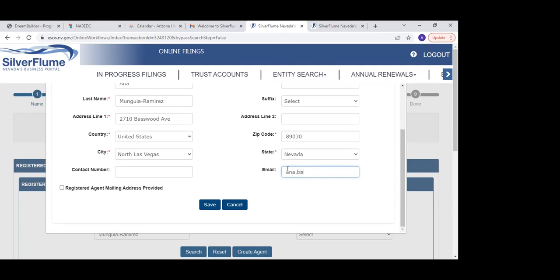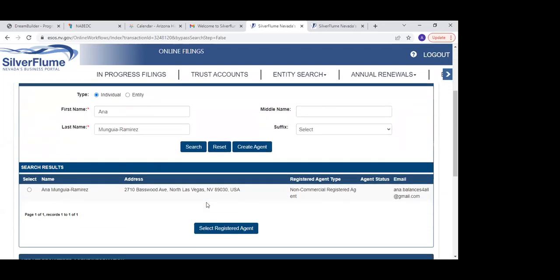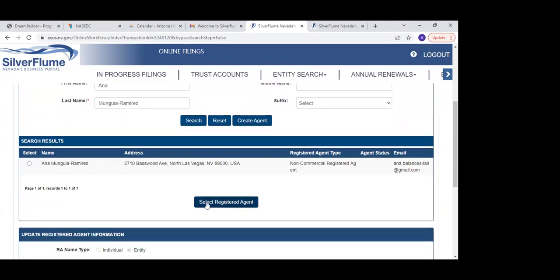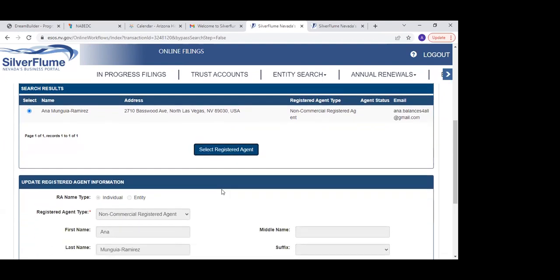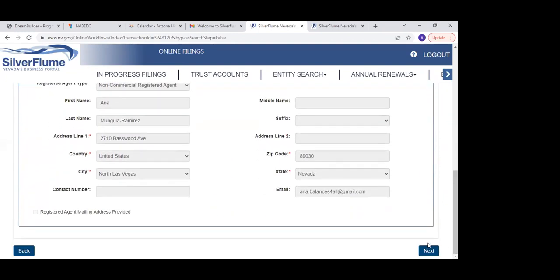Anna dot this for all at gmail.com. Okay. And registered mailing address provided. Okay. Save. Oh, and your phone number, I think. Oh, it's going to accept that. You don't have to provide it. It took it anyways. Okay, so now I select this. Select the registered agent. And then there's all the information. And then hit next. Okay.